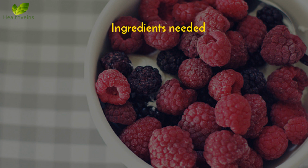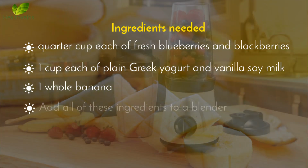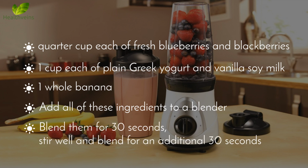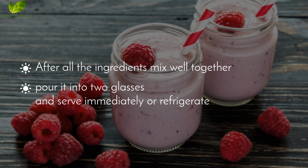Ingredients needed: 1/4 cup each of fresh blueberries and blackberries, 1 cup each of plain Greek yogurt and vanilla soy milk, 1 whole banana. Add all of these ingredients to a blender. Blend them for 30 seconds, stir well, and blend for an additional 30 seconds. After all the ingredients mix well together, pour it into 2 glasses, and serve immediately or refrigerate.